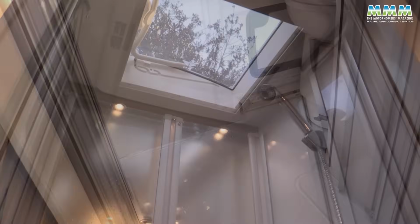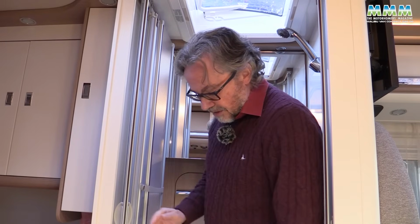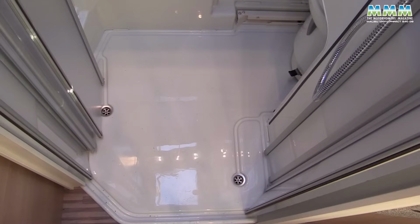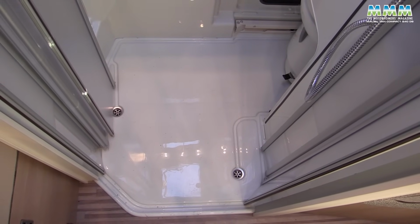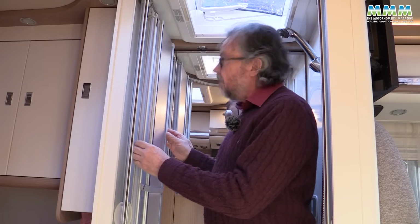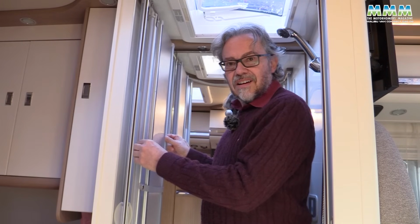You've got a roof vent above, enough lighting, and well, those twin drains in the shower. Yeah, it's quite a good practical space. The only thing that will need attention, and I'm told it's a matter of adjustment, is these doors. That could be a bit annoying on the road.